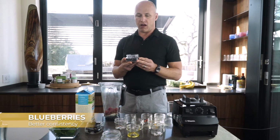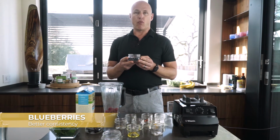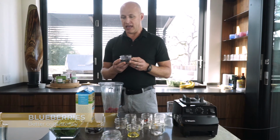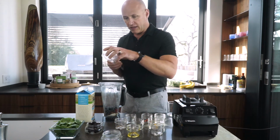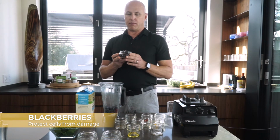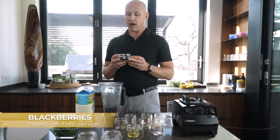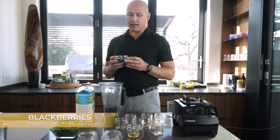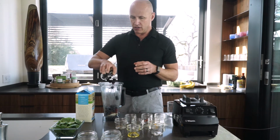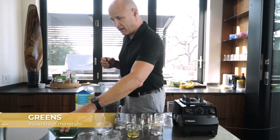Blueberries, again, carry a lot of micronutrients in them. They have a wonderful flavor. They really do a great job in protecting your cells from damage. And the same goes for blackberries. They also test really high in the ORAC score, protecting your cells from cellular damage, free radical damage, whether it be from air or foods that you eat, cleaning products, these things, everything really we've used today helps protect your cells. And then last but not least, on the food side, we add greens.